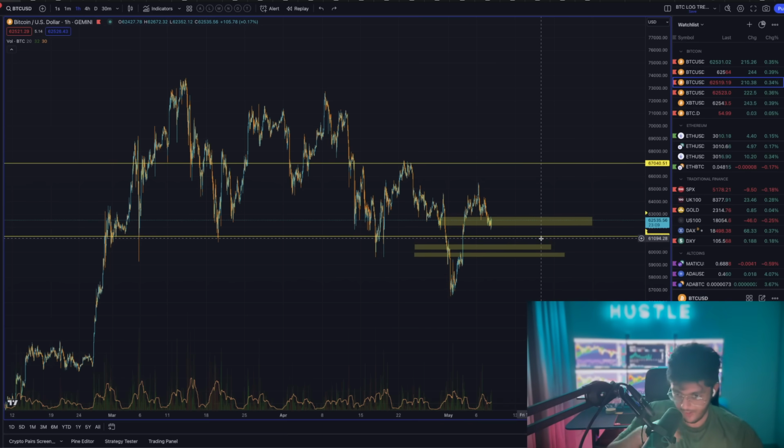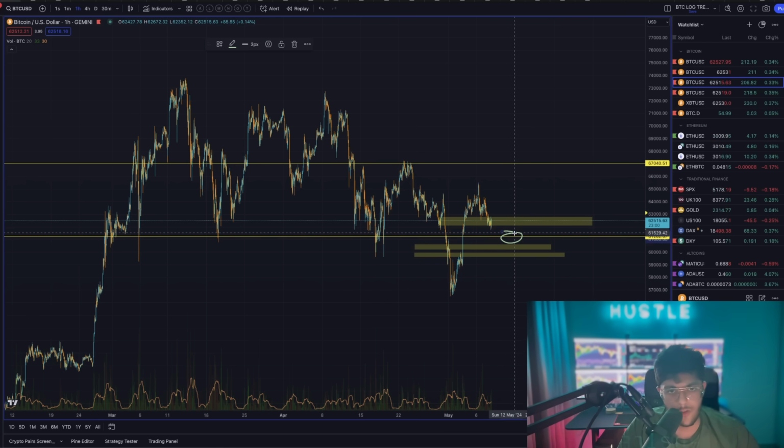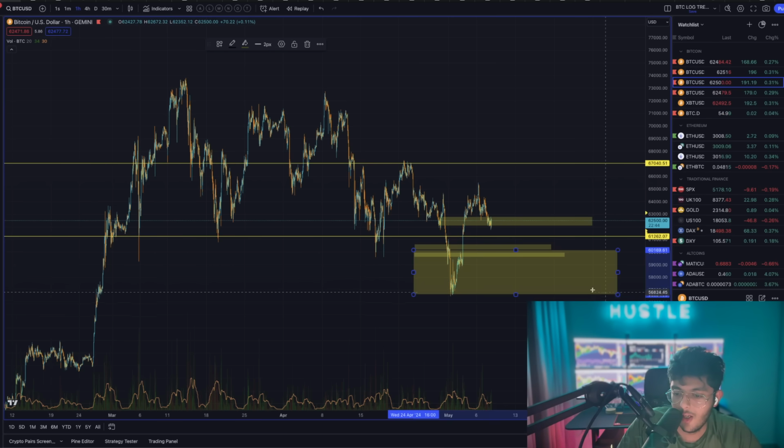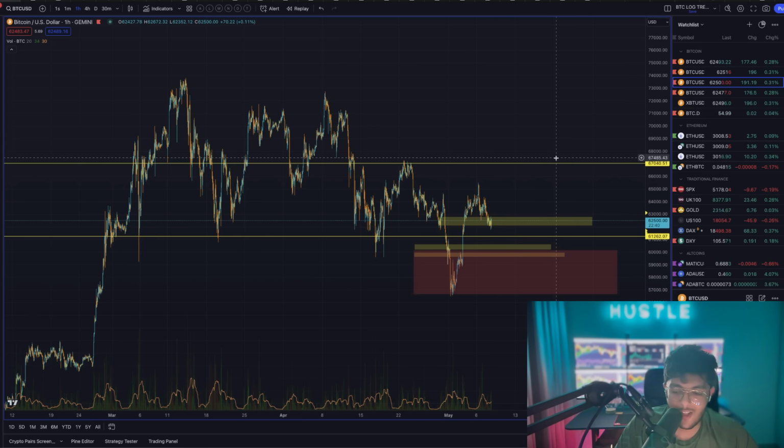Now, if we do manage to get support anywhere down up to here, and by the way, if you want to know the key level for me, the most important level for me is the 61 range, right? 61 to 61.5. I am willing to tolerate anything above 60K. So basically this Fibonacci golden pocket and higher, I'm willing to tolerate. If we get anything lower than that, then I don't want to see it, right? I don't want to see any prices below, like in this box. Let me make that red. I don't want to see any prices in this box. Anything down here to me is not good enough.